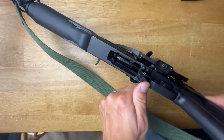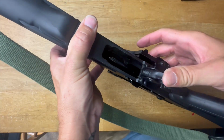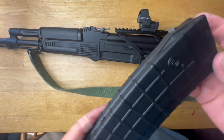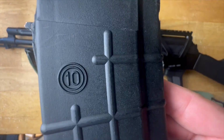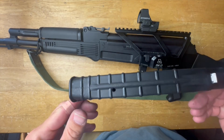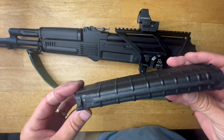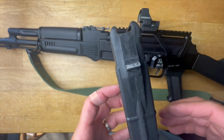All right, the magazine release is pretty straightforward. It's an AK, it's a paddle style magazine release. It's not oversized, pretty straightforward there. The magazines that this gun comes with are extremely nice. Now, a lot of people don't know how nice quarter circle 10 AK mags are. They're not cheap, they're gonna be like $100 each. But they're one of the nicer, super durable, reliable magazines, and that's what it comes with, which is dope. And they sell others if you want to get more of them.